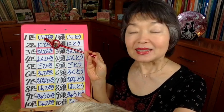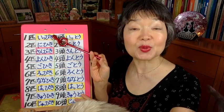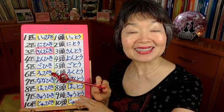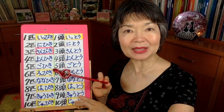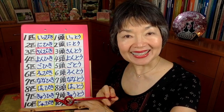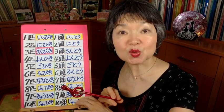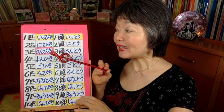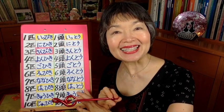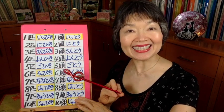And here, this yellow one, 一匹, this pronunciation is a difficult one because it has a small tsu, so with the jump sound, 一匹. And the other one, 六匹, the six, also with the jump sound. 八匹, 8, also with the small tsu, and 十匹. Only these four, 一匹, 六匹, 八匹, 十匹, with the small tsu, the jump sound. And the three, 三匹, with the sound of B. But all the others, only 匹, like 二匹、四匹、五匹、七匹、九匹.